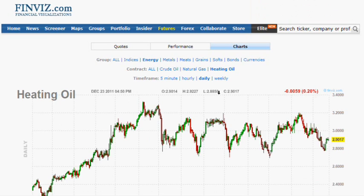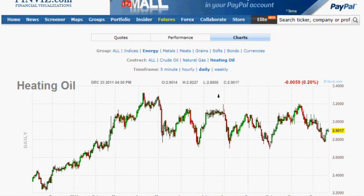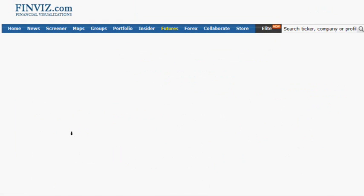And heating oil is just one sideways bull flag more than anything, with a little bit of downtrend or more of a negative correction, because it's pretty much neutral. But within the neutrality, it's near the lower end of the range, and it's back to a support level that it hasn't been to for quite some time, and that's just neutral. Let's now move on to the meats, and we'll take a look at live cattle.